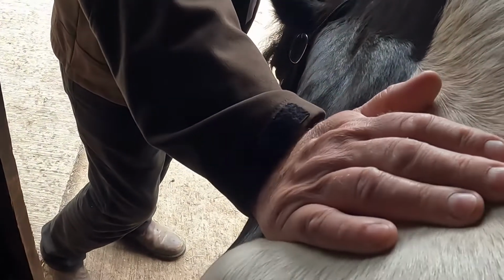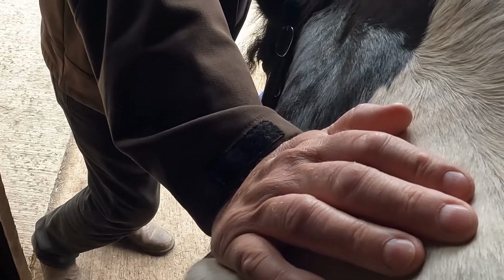And then after that, just working from the withers to the poll, just doing really gentle cranial osteopathy, to just release through that. And if you want to know more about cranial osteopathy, you can have a look at our textbook, Animal Osteopathy, a comprehensive guide to the treatment of animals and birds. And we included birds in the title so that people realise that they're included.